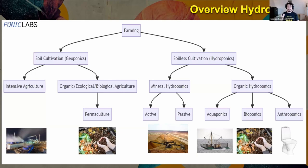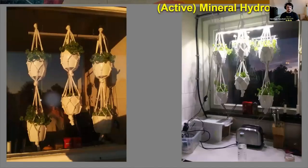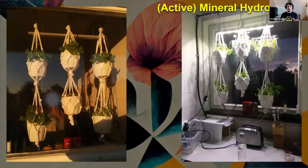So again, we're focusing on how we can recycle waste from other waste streams and provide that as the nutrients for the plants. And lastly, we have anthroponics, where we're focusing on recycling human waste, such as type 1 or type 2. I will be talking a little bit about these in the following slides. But let's start with mineral hydroponics. So how does this work in practice?